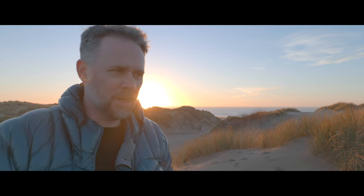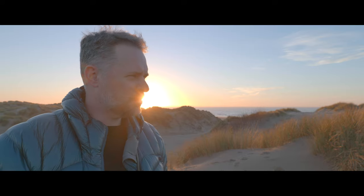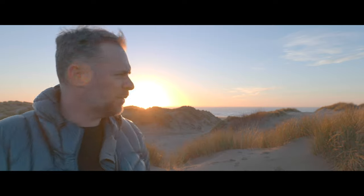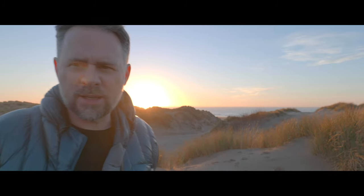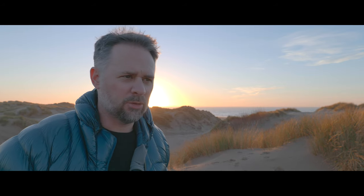So good afternoon and welcome back to the dunes here at Formby Nature Reserve. It's Wednesday afternoon, about 20 minutes before sunset, and it's a cloudless, wonderful afternoon. There is a bank of cloud on the horizon, as there always seems to be, but I just thought I'd come out and witness this wonderful dune system in the golden light. I've been down here many times now, as you've probably seen.